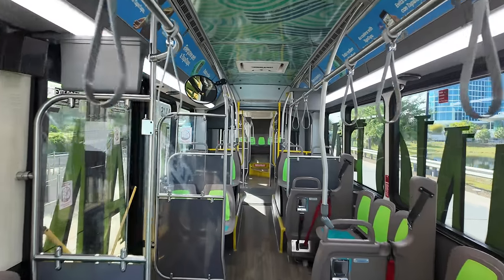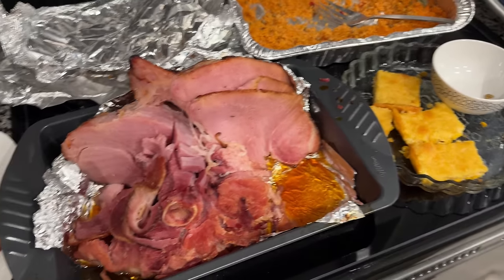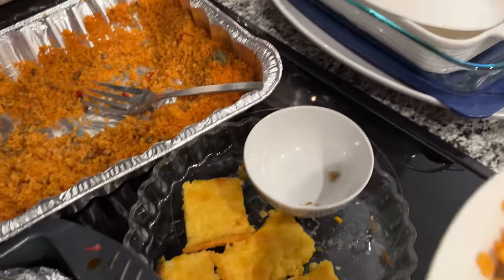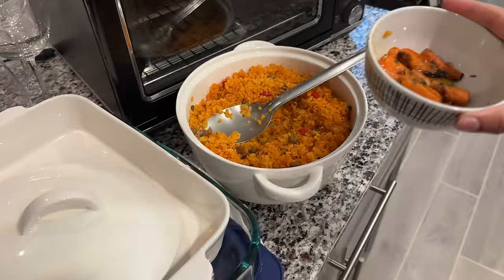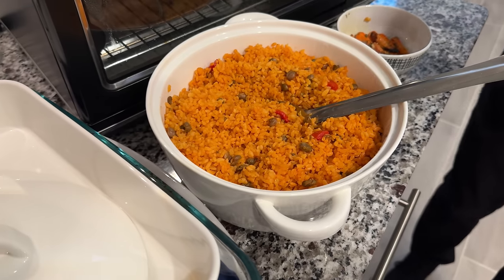We have the bus all to ourselves. Ooh, what do we have here? Some ham. We've got corn casserole. We've got little carrots. We came a little late, so. That's all right. And then we have arroz con dulce. Potato salad. So delicious. We've got potato and potato salad.